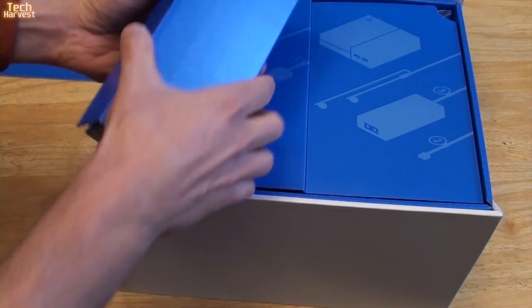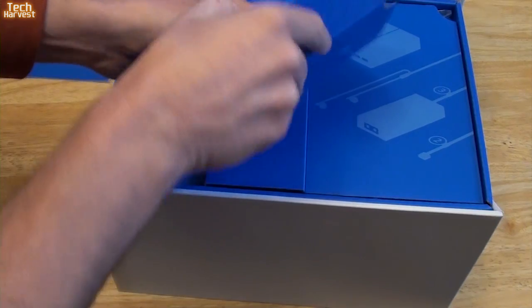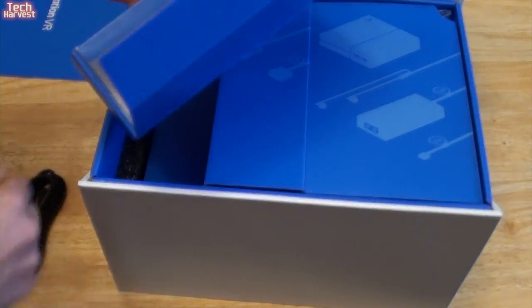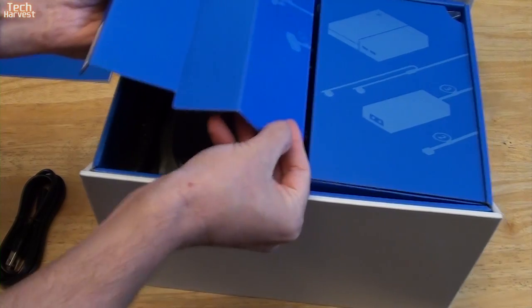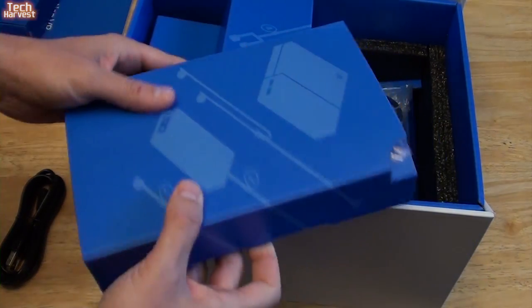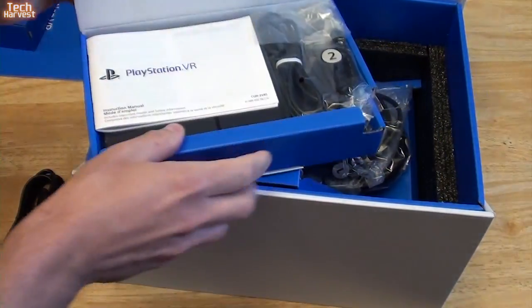First thing up here is, let's see, okay, just the power cord. Regular power cord. Next up is, okay, let's try it from this end here. Okay. This is probably that little companion piece, I would imagine, but let's get it open to find out for sure. Okay.